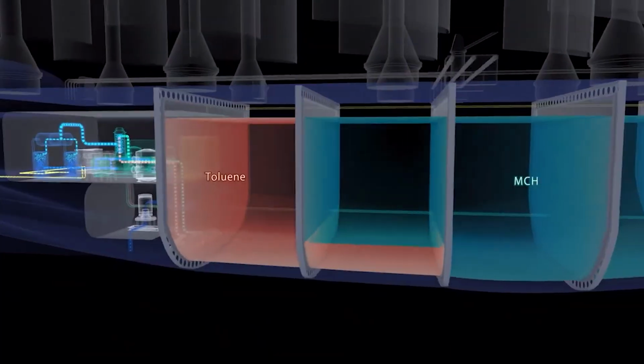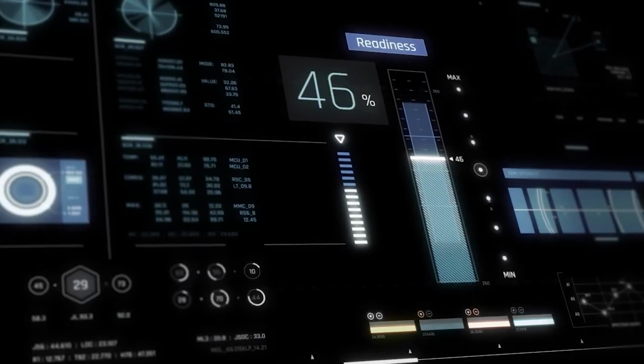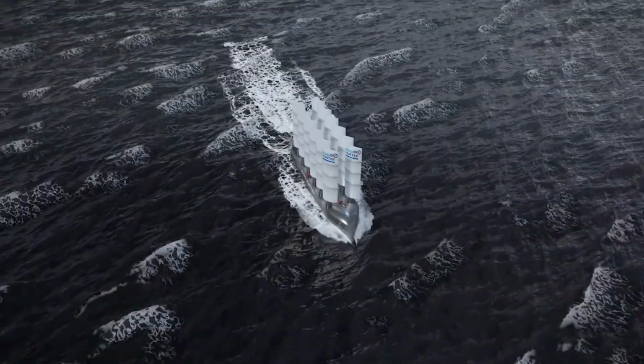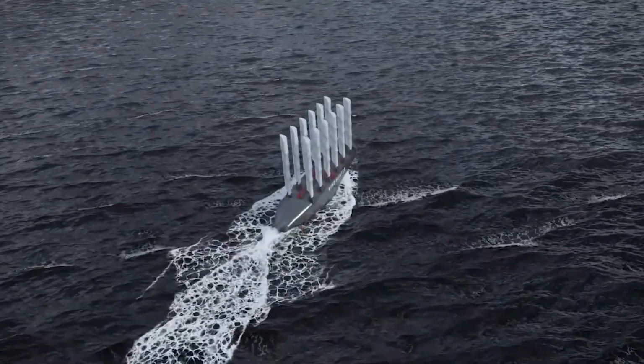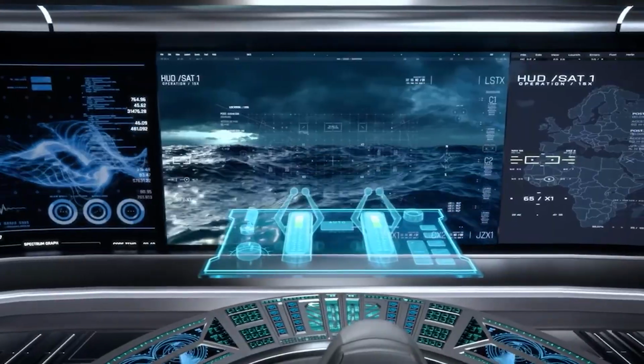When the tanks are filled to a certain amount, a notification is sent to the ship to start preparing for the unloading of the MCH. Furthermore, when storage of MCH is continued and the tanks become nearly full, the automatic sailing system is activated.